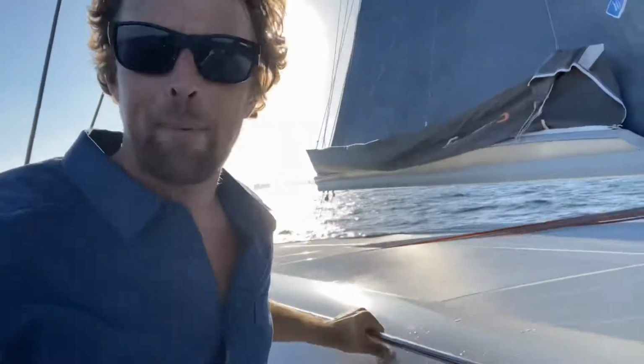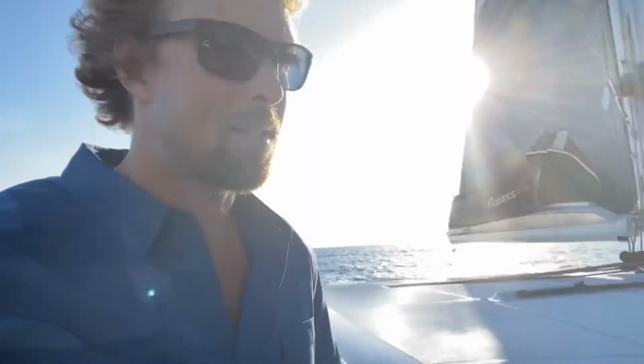Going up on the foredeck here. One of the things I really love about this catamaran is there's handholds the entire way up. That's something that's missing on a lot of cats, and I don't know why, because it's a big safety issue.